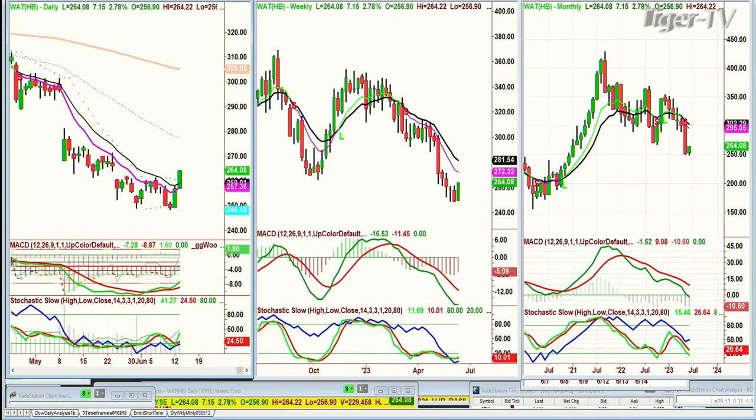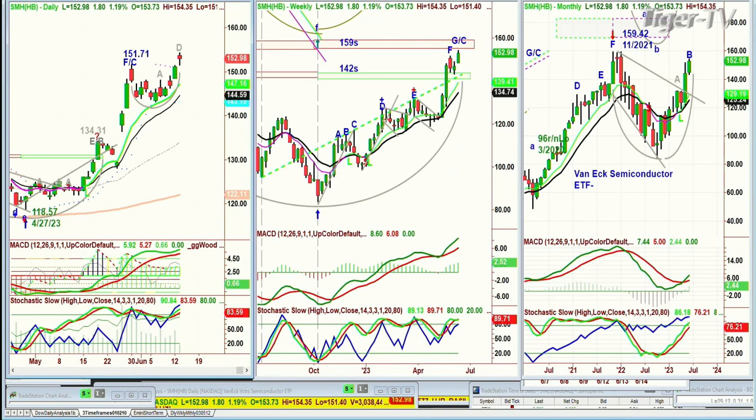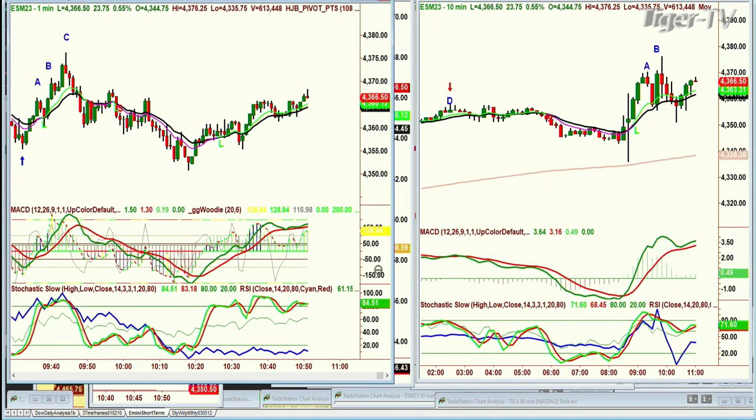Let me just once more go to the SMHs to show you what I'm looking at. So it's bounced back. It made an intraday high of 154.35, then it pulled back to the 151s. Now it's at 152.95. And that's the other thing that we've seen this week, that stocks, even the indices, even when you think you've finally got yourself a decent top, what happens is it pulls back, makes a cup formation and tries to go right back to that previous level.